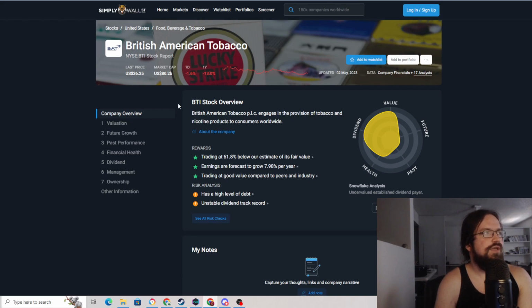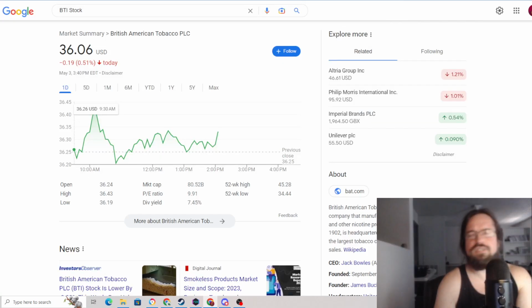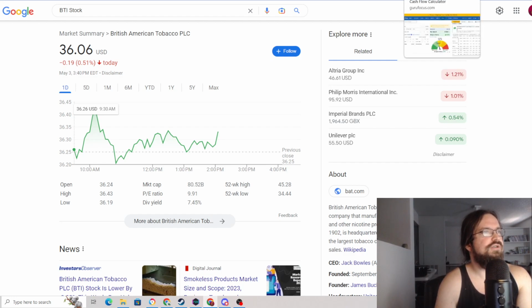So, the first thing I want to do when trying to model discounted free cash flow is come up with some reasonable number for cash flow growth over the next, say, 10 years, whatever the growth stage is in the model. This says earnings forecast to grow 8% per year. It doesn't say how many years that's over right here, but this is more for illustration purposes more than anything. So we'll use that kind of as a starting point in our calculation.